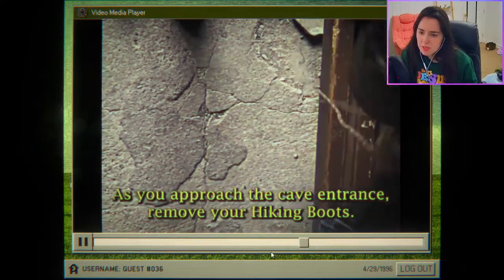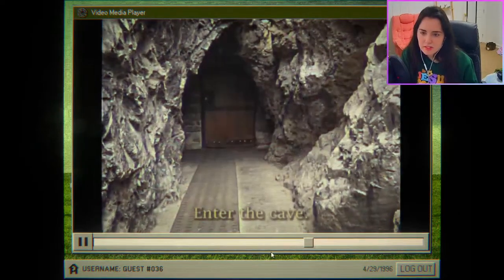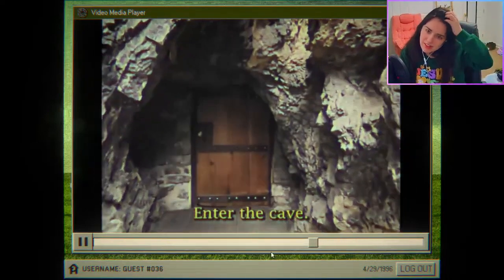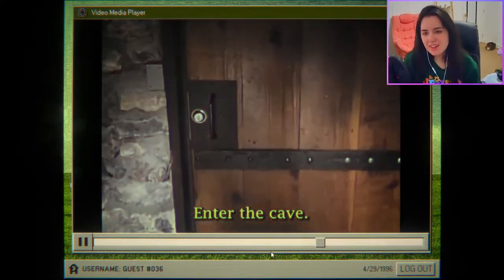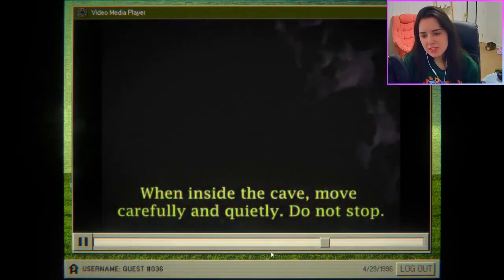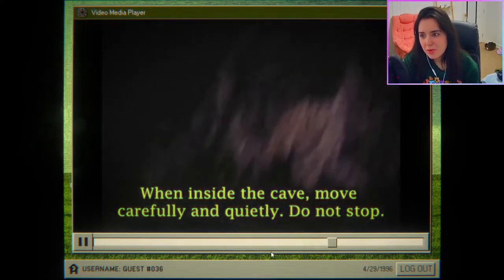What is this demon monster thing? This is a thing from Minecraft? Enter the cave. At that point I would just turn around. Ain't no way I'm walking barefoot in this cave. Oh. When inside the cave, move carefully and quietly. Do not stop. Why would anyone do this?